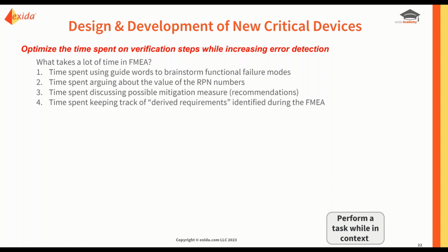But you have to sit down and think about what takes time. In the failure mode and effect analysis, I've heard a lot of engineers say that they spent a lot of time using the guide words to brainstorm the functional failure modes. Yep, I've experienced that. I've heard them say we spend a lot of time arguing about the value of RPN numbers, which are used in some companies' versions of the FMEA to establish priority and criticality. But it really sucks up time. Is there a better way?